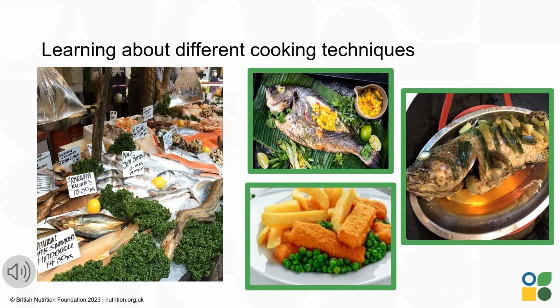Apart from the variety of foods, it's also important to understand different cooking techniques available to cook the same food. For example, fish. As an island nation, fish consumption in the UK is actually not very high. One of the most commonly consumed fish products is fish fingers, but not a lot of people, and certainly young people, take to whole fish or fish which looks intact as it is.